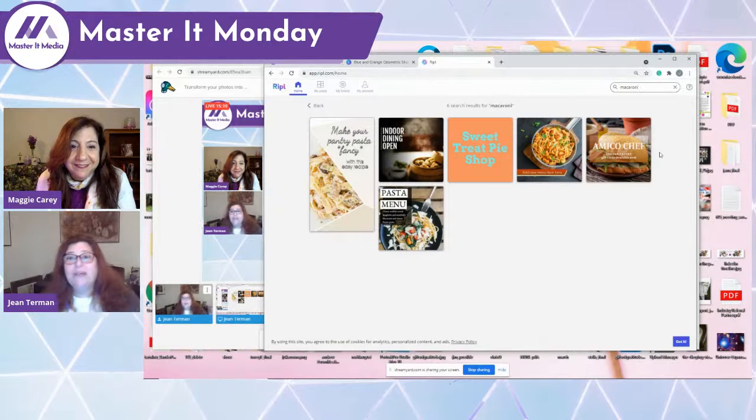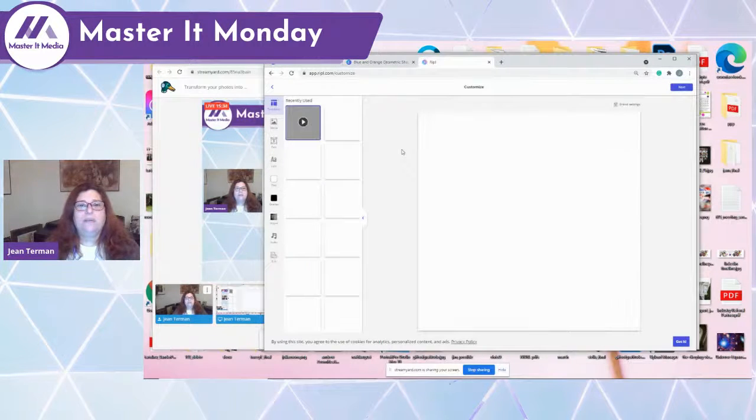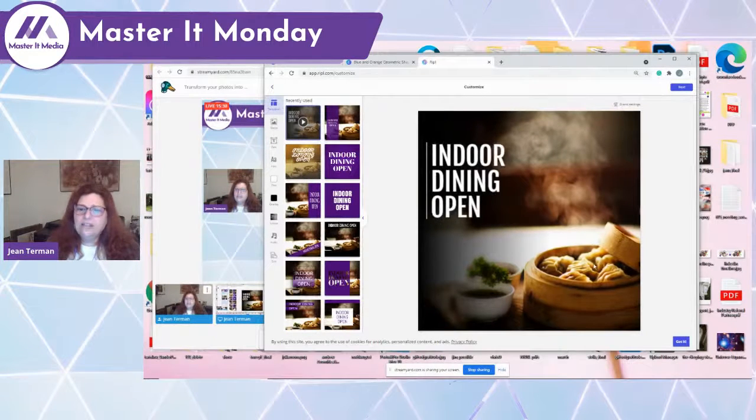But I found macaroni and cheese. How awesome is that? So you can figure out what you want to do, right? And pull it in. So let's pull in, I don't want sweet potato pie, but I'll do indoor dining now open because that works, right? It does not look like macaroni and cheese.